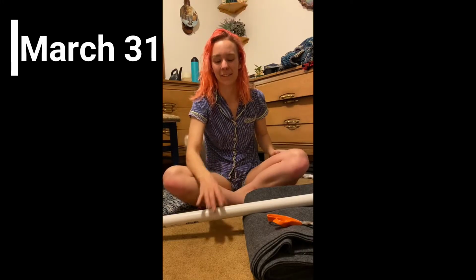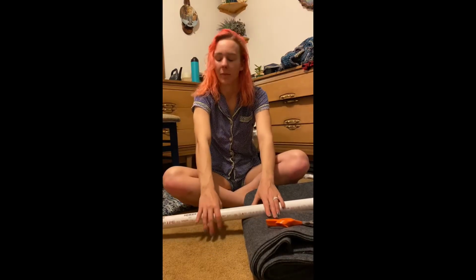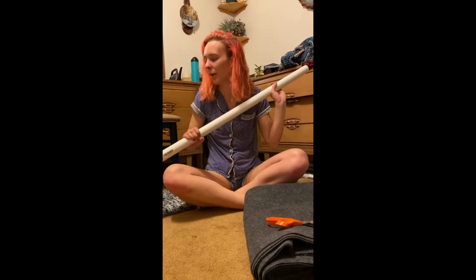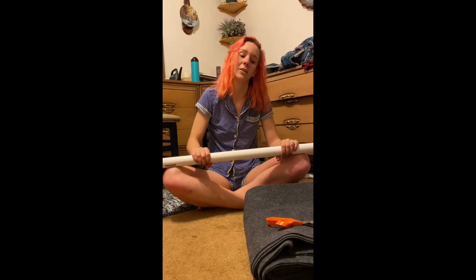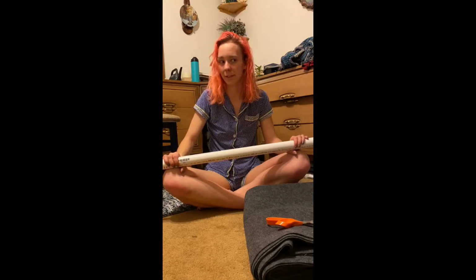Guys, it's Tuesday, March 31st, about, I think it's 9 p.m. I just finished dyeing my hair. I put some rose gold over what I had previously, so we'll see how it turns out. I'm doing step 1 of my gigantic puzzle mistake.